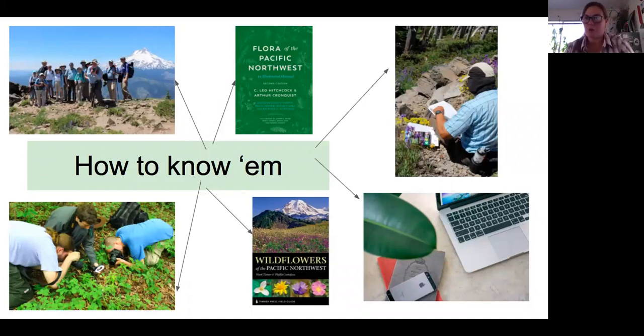So if you don't know botanical terms and that type of thing, it's going to be a really difficult book for you to navigate. But if you like that type of thing, it's really fun. And then there's all kinds of other more easy to use field guides. One of my favorites is Wildflowers of the Pacific Northwest, because it's organized by flower color and flower type, and it makes it very, very easy for you to locate things.